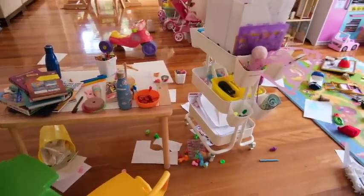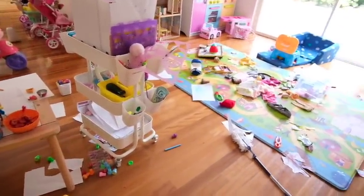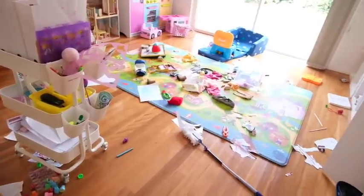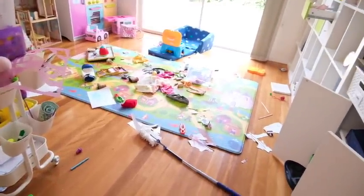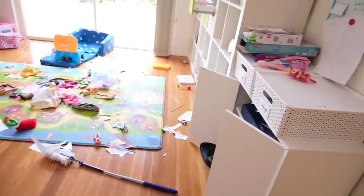So this is the state of the playroom after my kids have played in it. I'm sure every parent is used to this, and yeah, luckily my kids are a bit older now so they can help me pack it up.